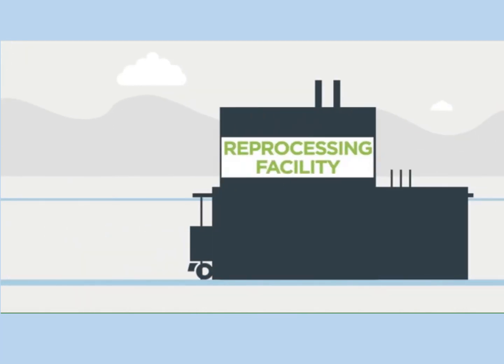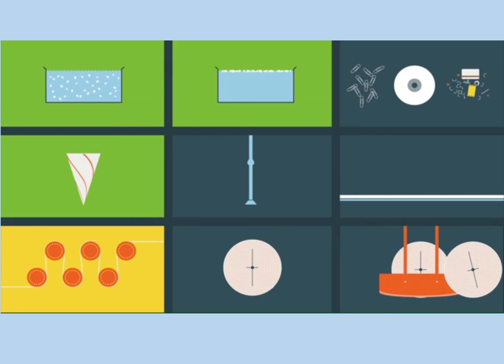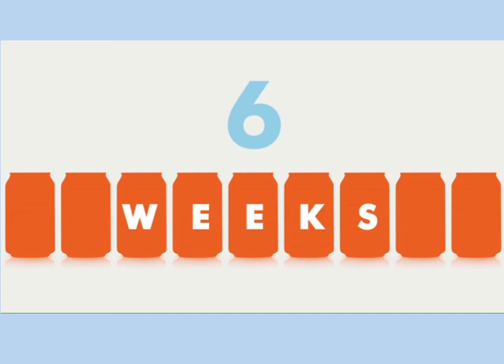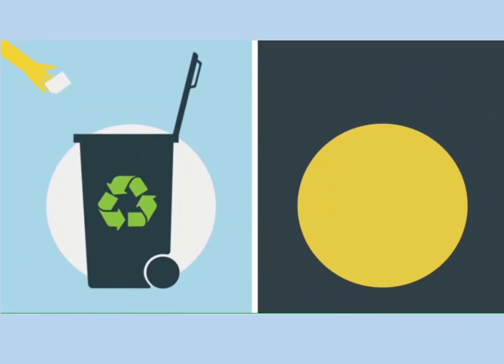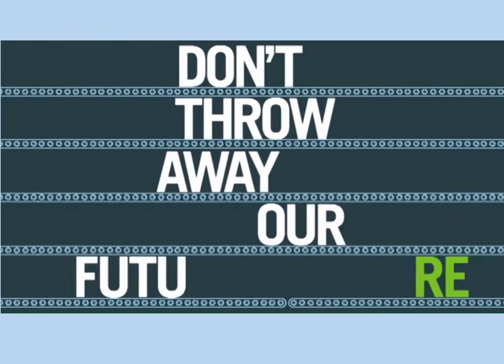Paper is sent to a paper mill, where it is pulped, screened, cleaned, spun, pumped, pressed, wound, divided, and packed into reels. Aluminum is shredded, formed, heated, mixed, cooled, rolled, and ready to be made into more cans in as little as 6 weeks. And finally, plastic bottles are cleaned, scanned, sorted, shredded, melted, reformed, and remade into t-shirts, plastic bags, or more bottles. With the simple flick of a wrist, each item can be recycled and made into brand new products, helping our economy, our earth, and our communities. So don't throw away our future.